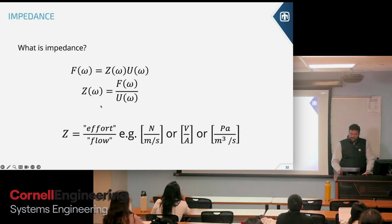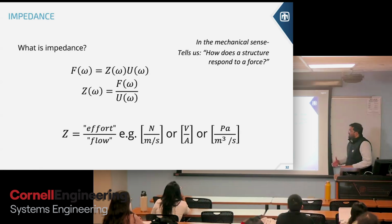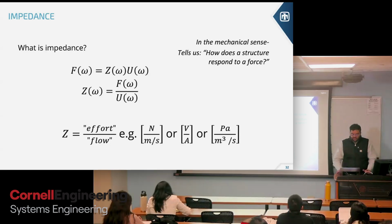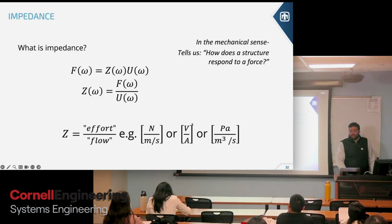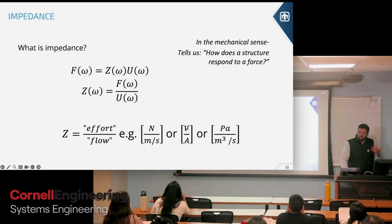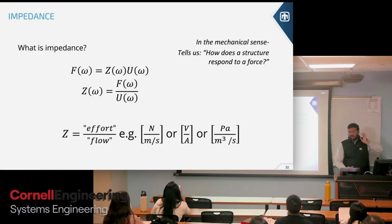So if we're thinking of a mechanical system, it's how does a structure respond to a force? It could be the swing. If I push the swing, how does it respond to me pushing it? So the units will be Newton over meters per second, because the effort is a force in Newton, the flow is a velocity in meters per second. If we think of electrical impedance, it'd be voltage over current, ampere. If we think of hydraulic pressure, it'd be the hydraulic pressure in pascals over the volumetric flow. So in general, it measures how much flow you get with some effort put into it.